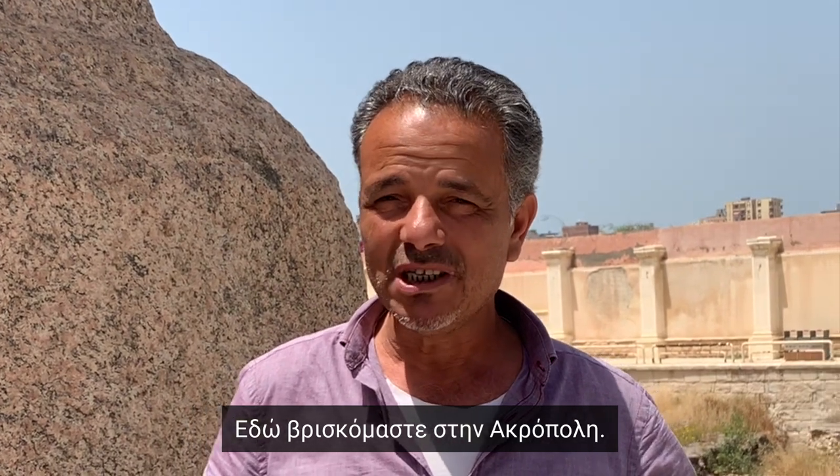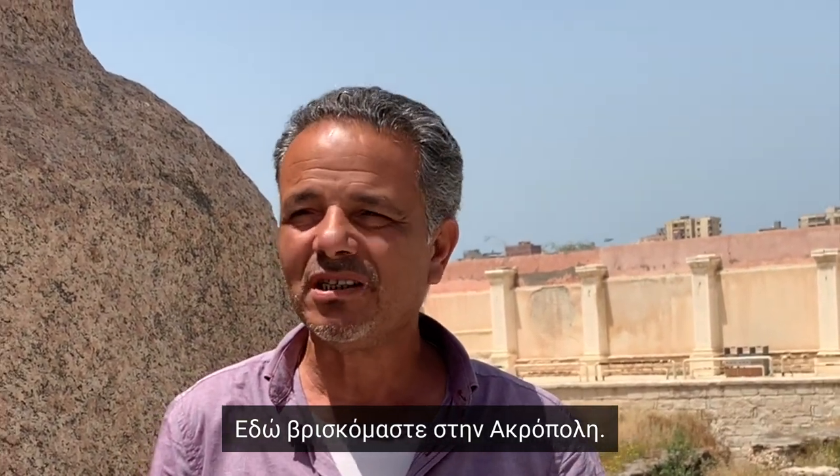Here we are in the Acropolis. Acropolis means a high hill to establish the temple. After the foundation of Alexandria, this area was called Acropolis. On this Acropolis, we built the famous Serapeum Temple.